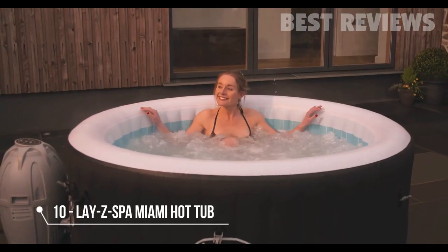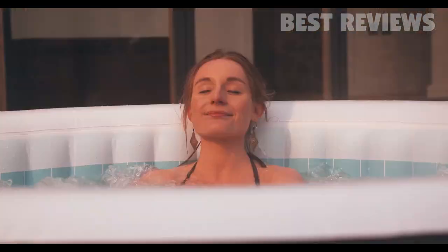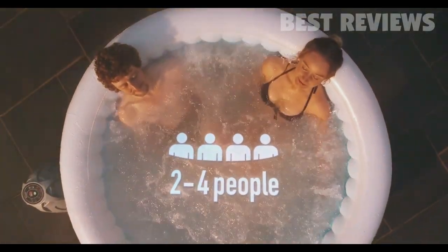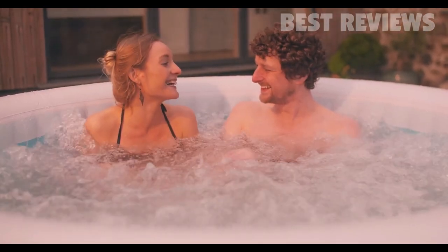Introducing the Lay-Z-Spa Miami Airjet. Relax and unwind in your very own Lay-Z-Spa. Designed for up to 4 people, you can experience the same rejuvenating massage as a fixed hot tub for a fraction of the price.